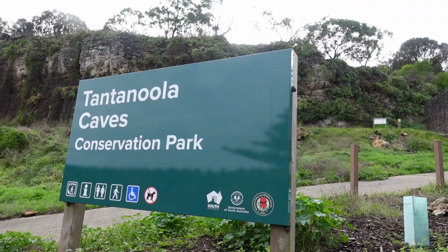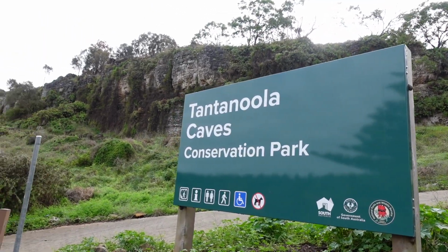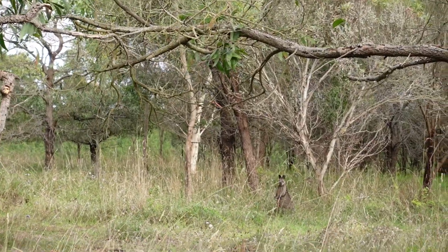We just stopped off the highway. We've seen a sign to a place called Tantanoola Cave, so we thought we'd stop by and check it out. We've got a tour in 15 minutes. And they've got this little clifftop walk, so we're just wandering around up here. Apparently there's a really nice view from the top here, so just to kill time before our tour, then we will go in and check the caves out and then get back on the road.